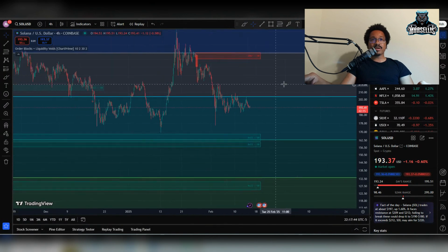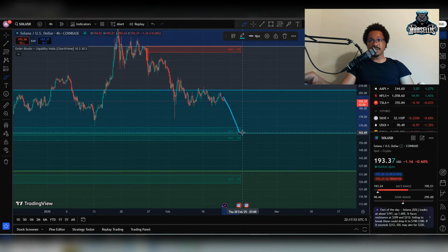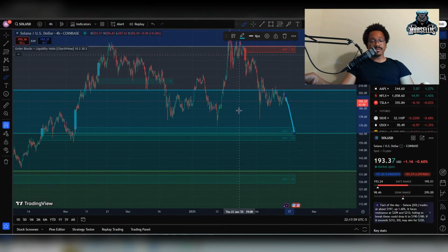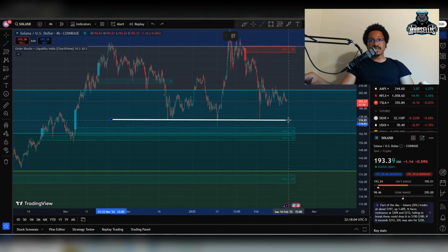Now, if we are going to continue on this pattern that you're seeing here, we could be breaking down to the support. So if we go down, the next support for us is like 165, well, really $160. That is a big area of support for us. And you can also see here that we constantly stop at that level.